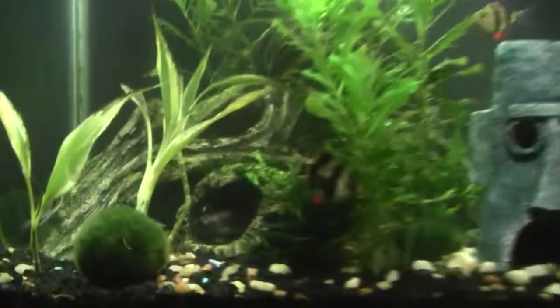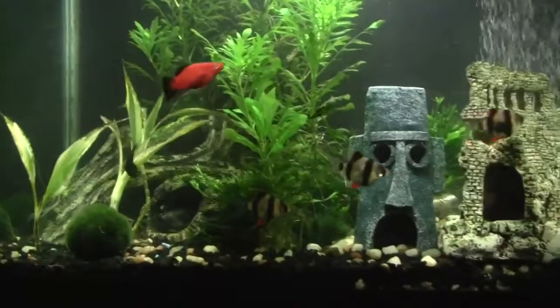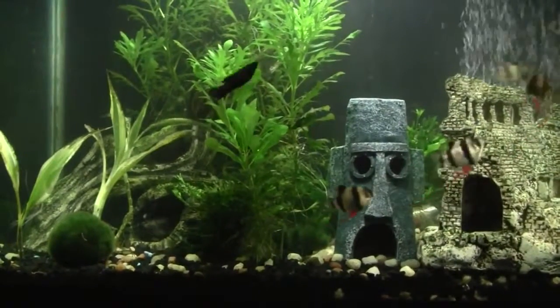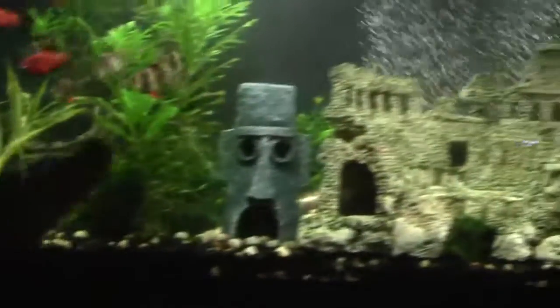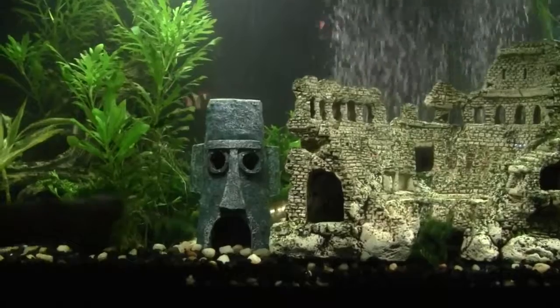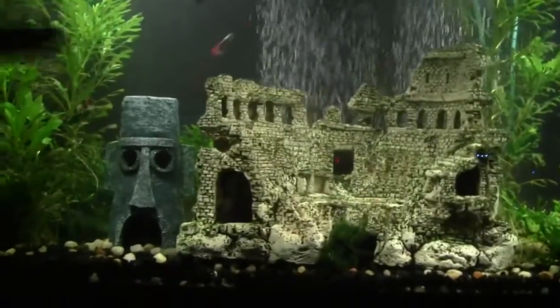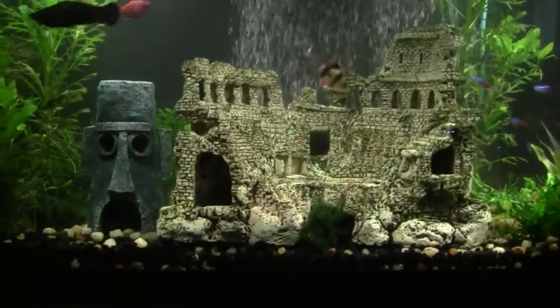To start off with, I got this log back here. We go to the thrift store a lot, and one day my sister, or my mom, found that log, this tiki head, which I later found out was Squidward's house from SpongeBob, and the Coliseum at the thrift store for like $5 or less for all 3 of them.